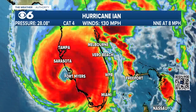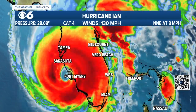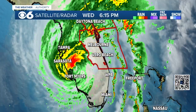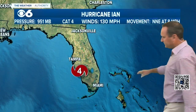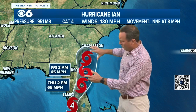Here's a look at Hurricane Ian, still a powerful Category 4 hurricane, starting to lose a little bit of its structure as it moves inland and loses that source of energy. It's still producing a tremendous amount of rainfall and wind, and those areas in red indicate where there are tornado watches in effect.